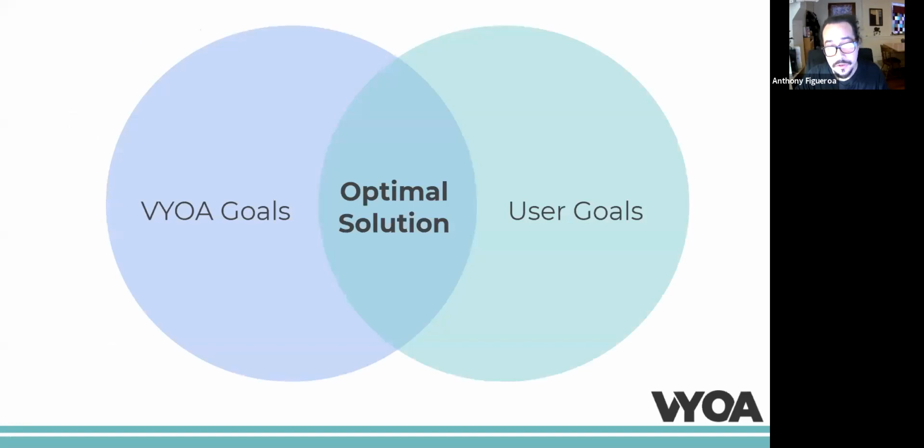At this point, we were equipped with the knowledge of the VYOA's vision of the future site, and also what the users needed from the site in terms of functionality and design. Our next step was to figure out how we can combine these two into a design solution that fits both of their expectations. To help center ourselves and remain focused throughout the project's lifespan, we defined the combined goals into one problem statement.